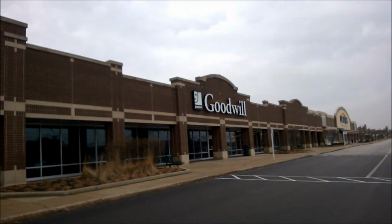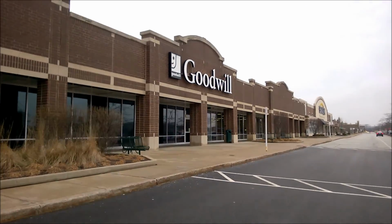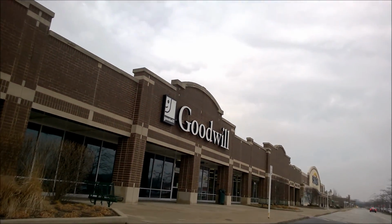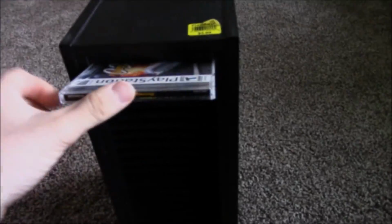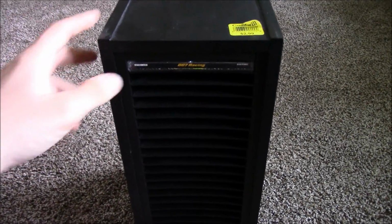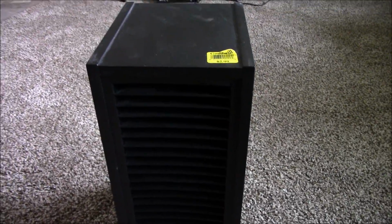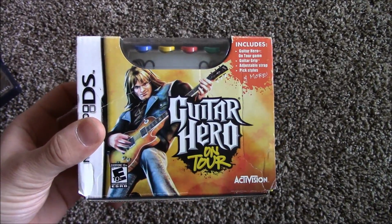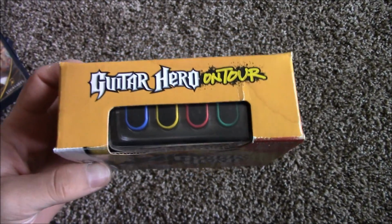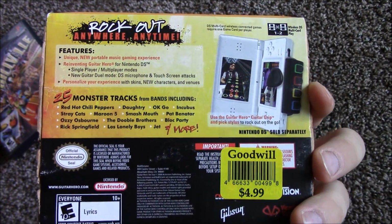I ended up going back to the same Goodwill with my dad about a week later, and of course, I forgot to charge my phone, so I was not able to record anything. I did find some pretty cool stuff though, like this CD Tower by Brookstone. I also found a few games as well, like the original Star Wars Battlefront, Thrillville, and this Guitar Hero bundle for the DS, which includes a pretty interesting controller that works surprisingly well.